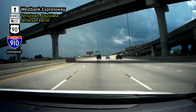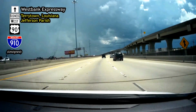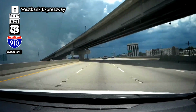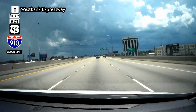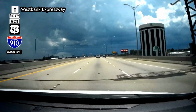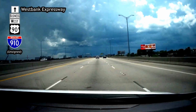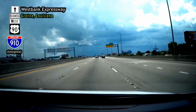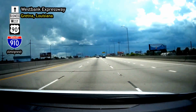As we reach the end of the Crescent City Connection, we enter Jefferson Parish, and after a short section of unincorporated Terrytown, we enter the city of Gretna. This is known as the Westbank Expressway, but has recently been given the additional name of Harry Lee Expressway, named for the late longtime sheriff of Jefferson Parish.